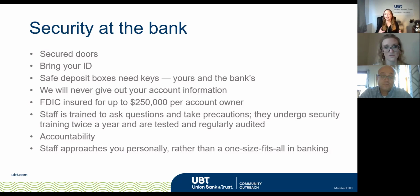Safety is really, really key, especially when there's a lot of money around. Whenever we hear of people being broken into, it's usually banks. That's what they make movies out of because they want the money. So we have to keep our doors very secure.